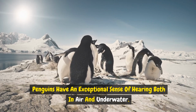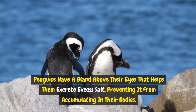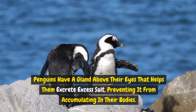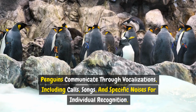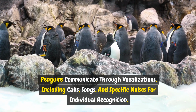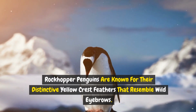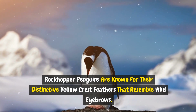Penguins have an exceptional sense of hearing both in air and underwater. Penguins have a gland above their eyes that helps them excrete excess salt, preventing it from accumulating in their bodies. Penguins communicate through vocalizations, including calls, songs, and specific noises for individual recognition. Rockhopper penguins are known for their distinctive yellow crest feathers that resemble wild eyebrows.